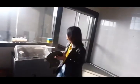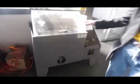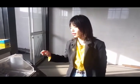And you can see here the machine. This machine is for testing the mentoring. Our cutting discs are exported to different countries. Some are countries near the sea. We need to assure our mentoring can't get rusted, because it will influence the cutting disc service.